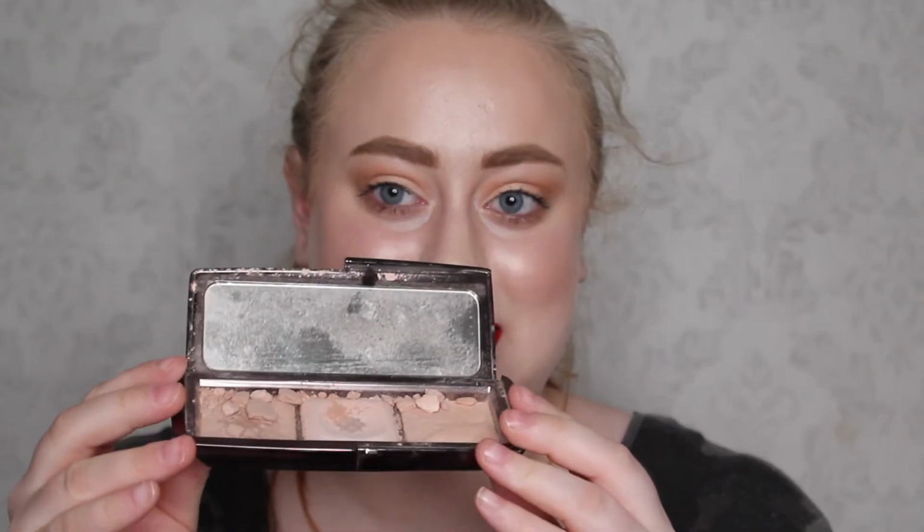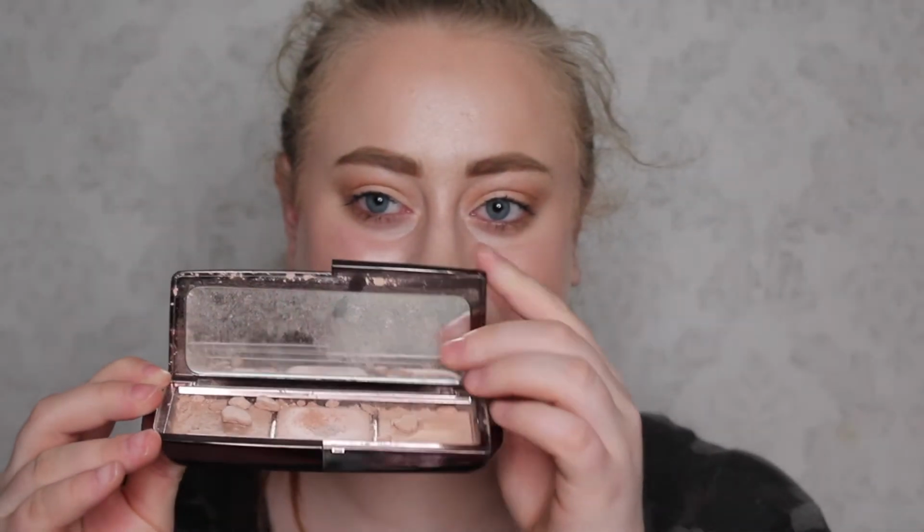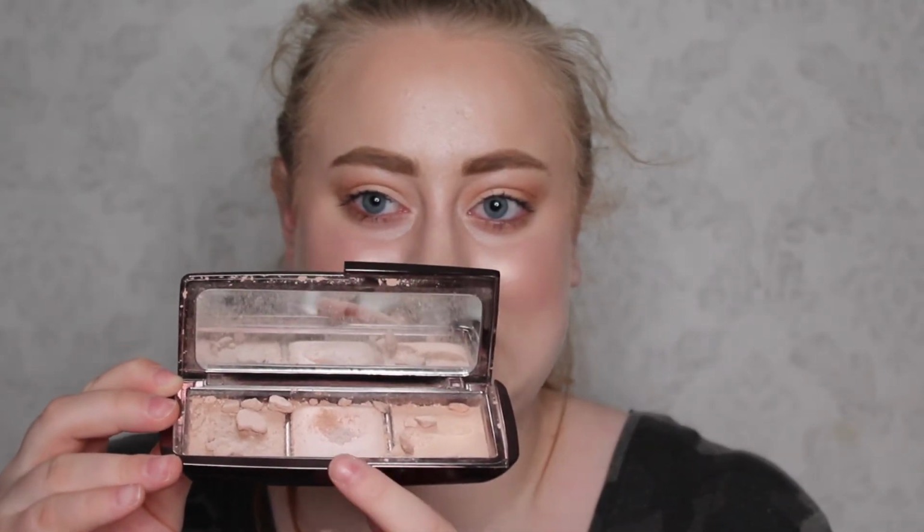Another product in my talented time, this was from the original one, and this one I have made pretty decent progress on, is my Hourglass Ambient Lighting Palette. Again, this is shattered, so I can't tip it too much and I am extremely sorry for the glare, but I have made a pretty big dip. This is going to be better shown in a picture, so I'll probably insert that here.